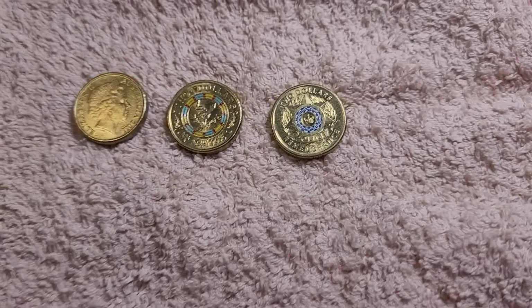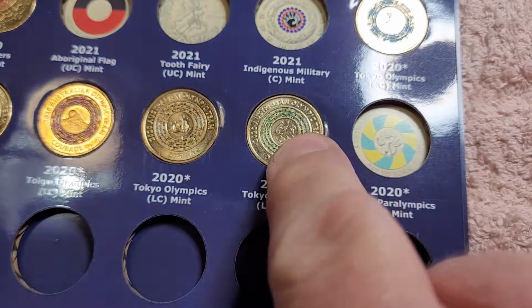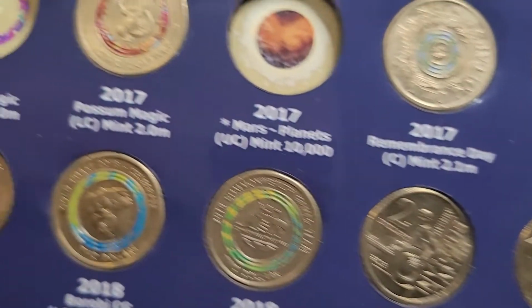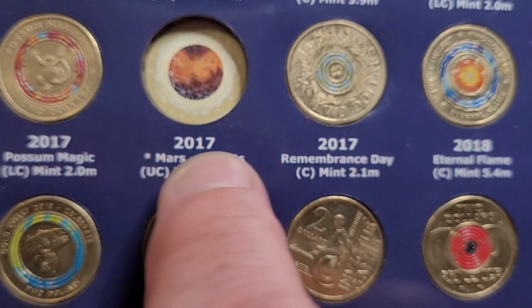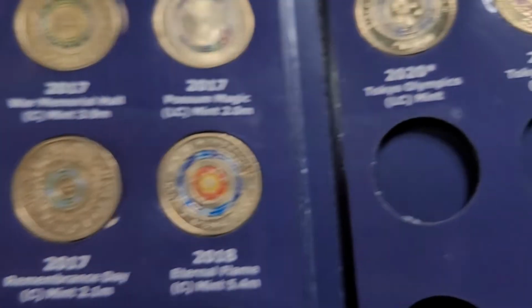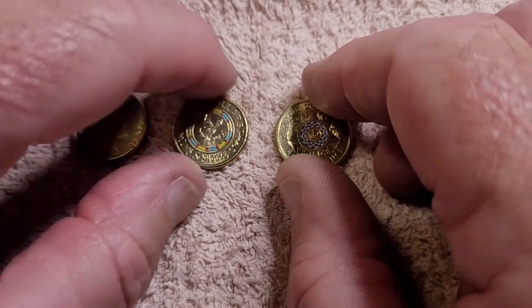So here we go. This is the last of the 2020 Olympics for my book to go in. There it is. Except for the Paralympics that isn't in there yet. We've still got quite a few holes. If anybody's ever seen one of these Mars planets, 10,000 of them. I've never seen one. Would love to see one though. So there you go, that's what we've got. That's a pretty good hunt for this time. Quite a few colors in there, so that's really good.